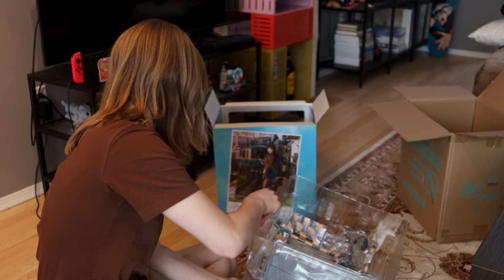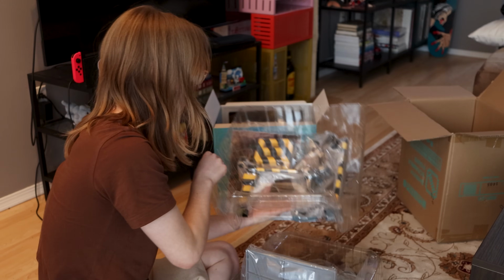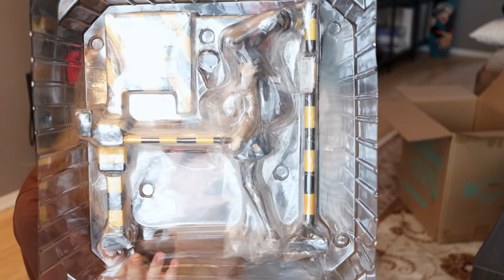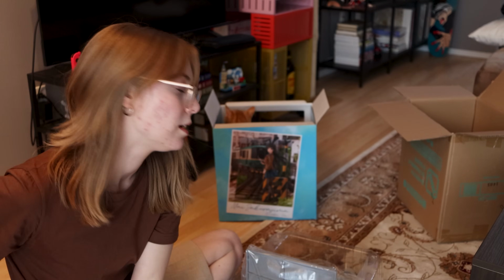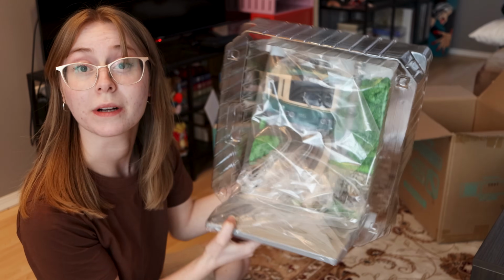So I think it's just one big blister. So I'll pop it off. And then there's a sub blister inside this top half that has Mai and some of the crossing arms. And then we have the bottom blister that has the big backdrop with the train.